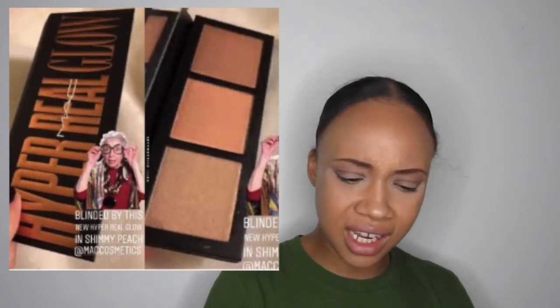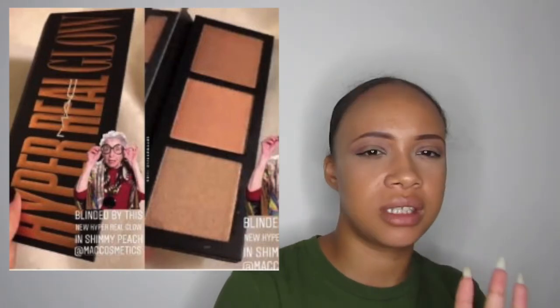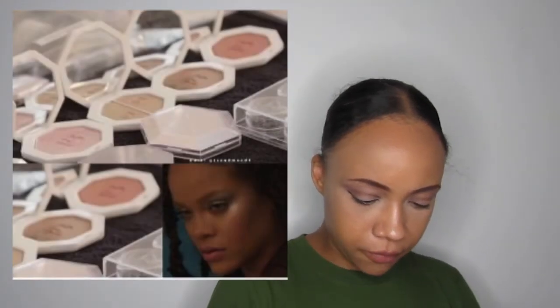Anyway, MAC again with their Shimmy Peach highlighter palette. This is $39.50. Child, I don't know. It's pretty, but I feel like it's so generic. This doesn't even look beaming. I know it's not the best kind of shot, but this doesn't even look beaming, so I'm not even 100% sold on this.